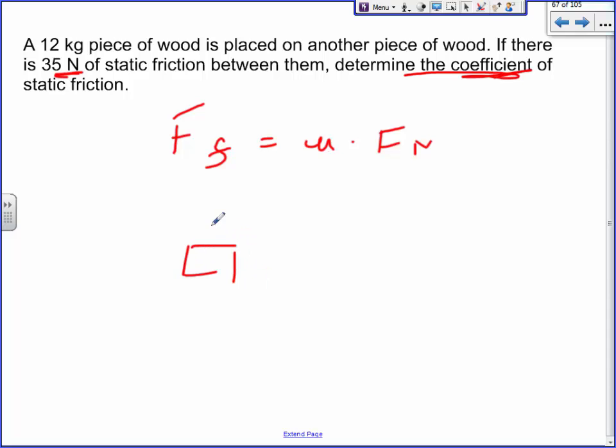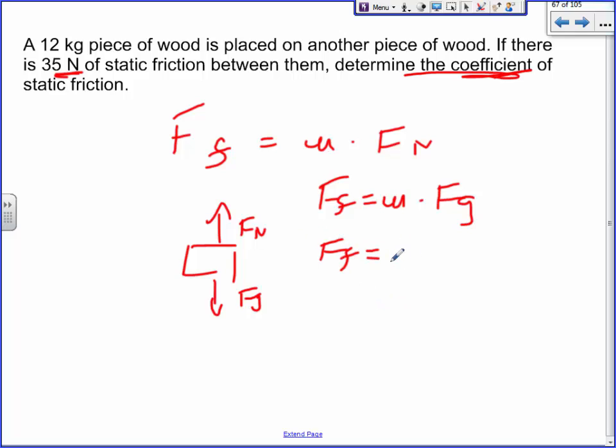If I were to draw a quick free body diagram though, wouldn't you hopefully agree that the amount of gravity is going to be counterbalanced by the normal force? They're kind of opposites, right? So sometimes what I like to do is when I work with these formulas, I'll say, well, isn't Fn going to equal Fg? So then I would say, well, my force of friction equals my coefficient times Fg. But what's gravity equal to? Like force of gravity. What's its formula? Mass times gravity, yeah. So you can say the force of friction is the coefficient times the mass times gravity.